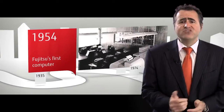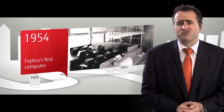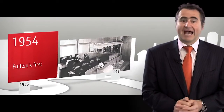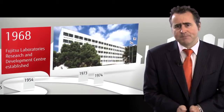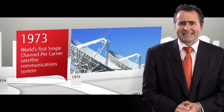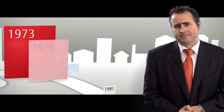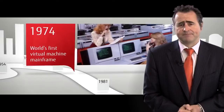One of the milestones that really established Fujitsu was our first computer, the FACOM100 in 1954. This was Japan's first automatic relay computer, and the era of mainframe computing had begun. With the establishment of Fujitsu laboratories in 1968, many world firsts were to follow, including a groundbreaking satellite communication system introduced in 1973, providing a data line between the US and Spain. This was followed in 1974 with the world's first virtual machine mainframe.